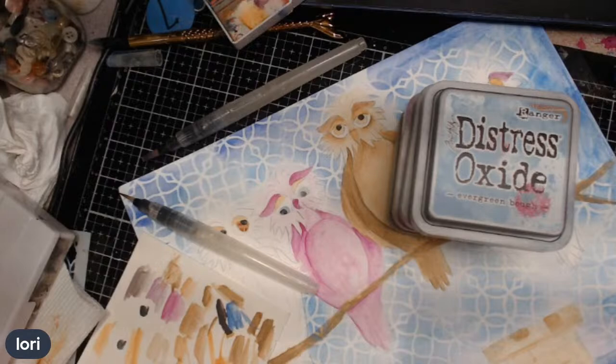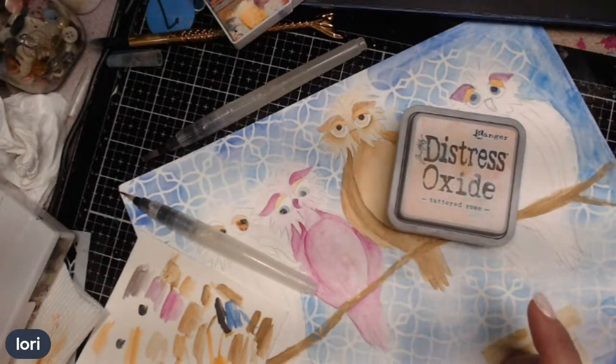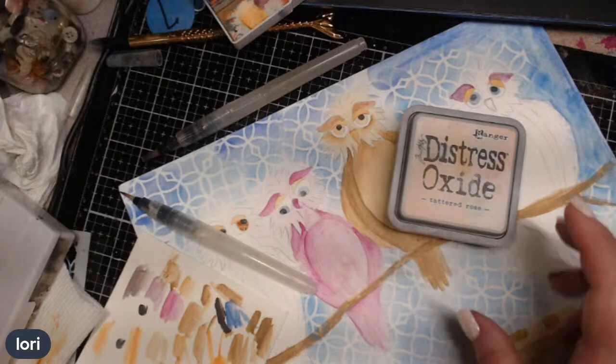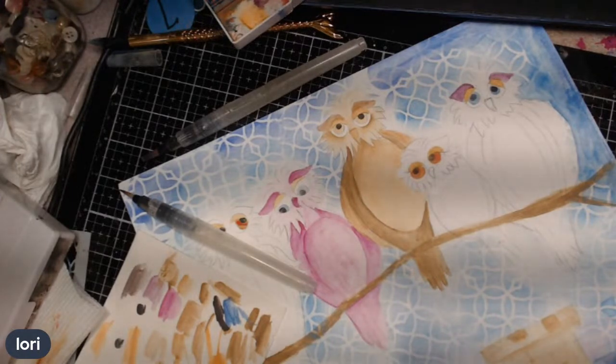But I mostly use the blues I have, my Bundled Sage. There again, the Tattered Rose is nice, but it's so light, I don't use that a whole lot. I'm glad I have it, but I would not buy it again. And I have the ink re-inkers.